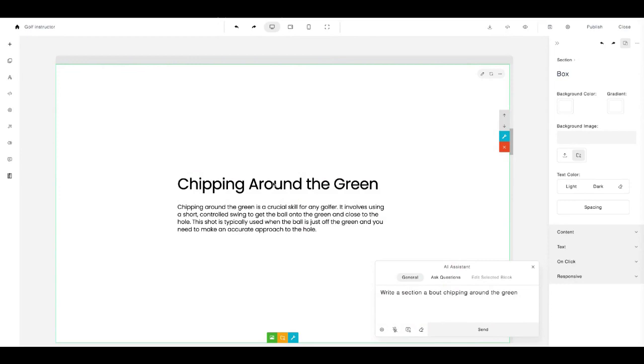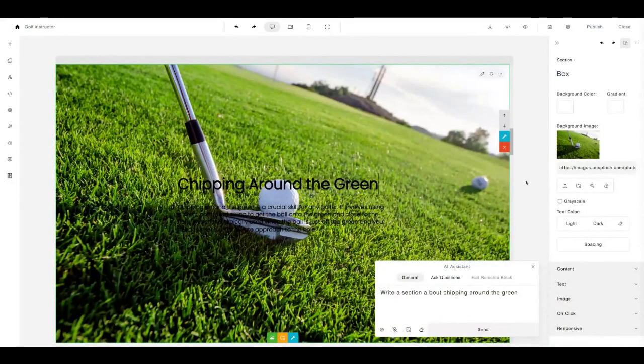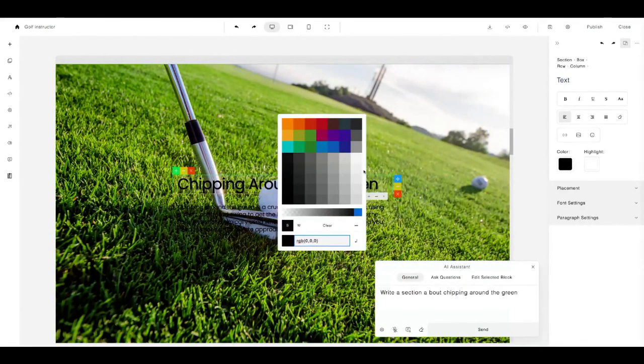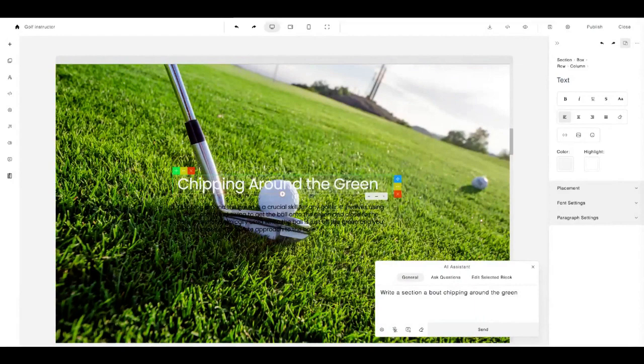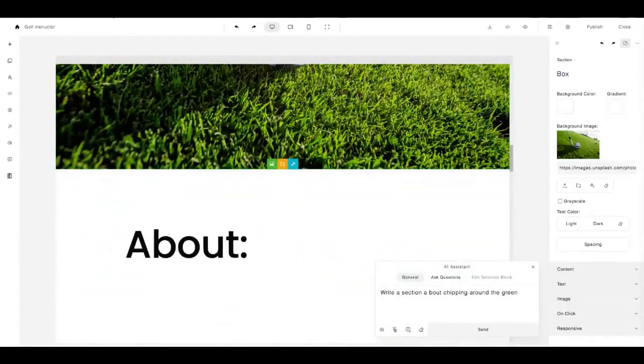So that's how easy it is to work with this builder. It's super easy. If I want to change the text, I can simply change it as well. I can change the colors here for everything that I like to see. If I can add this white, I can change that. So lots of options here.